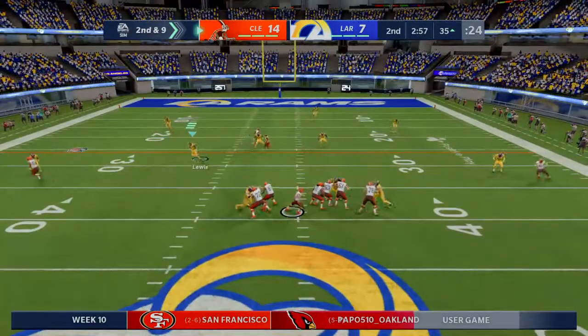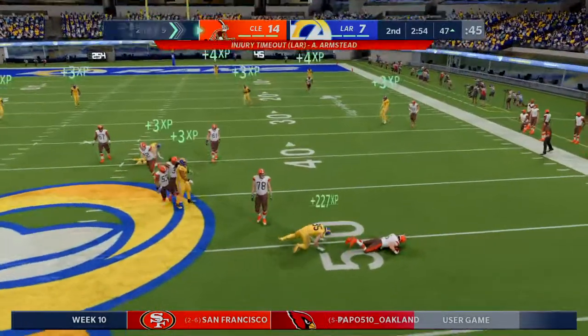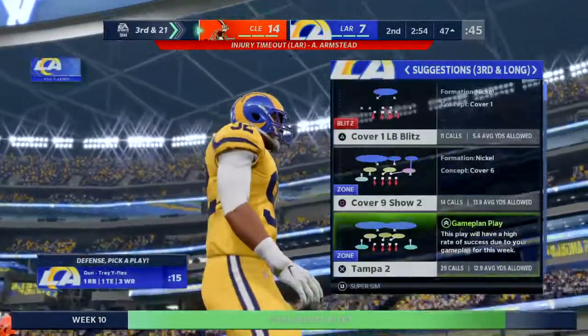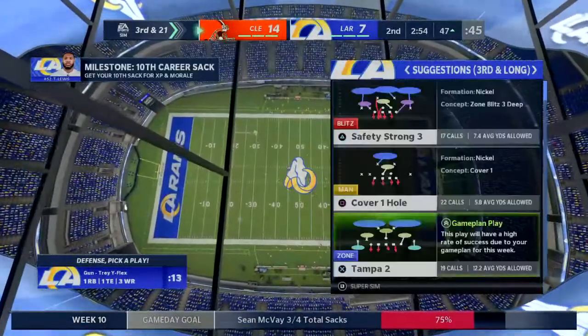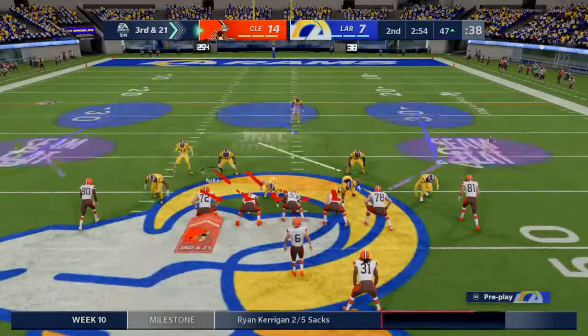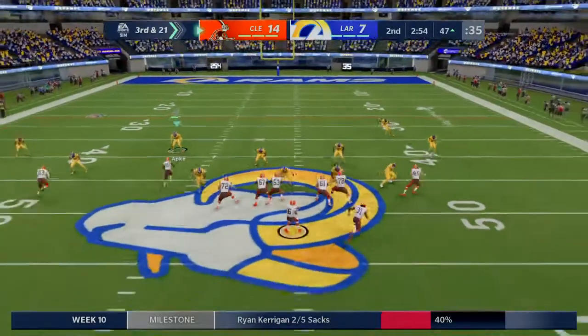Mayfield to throw it. And the Rams got it. They bring him down. Oh, and after the sack, he's still down on the field. While the training staff takes a peek, we'll take a break. Mayfield in this Browns offense staring at a 3rd and long now after the sack.